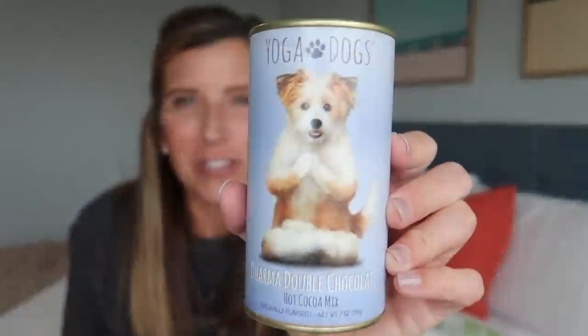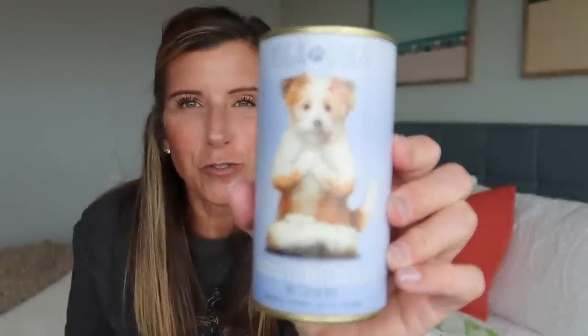Okay, so the next thing I picked up, more because this was on clearance and I thought it was so cute, is the Dharma Double Chocolate Hot Cocoa Mix Yoga Dogs. So I just thought this was really cute. It was just a few dollars and I think it'll just be so cute to have for the rest of the winter.